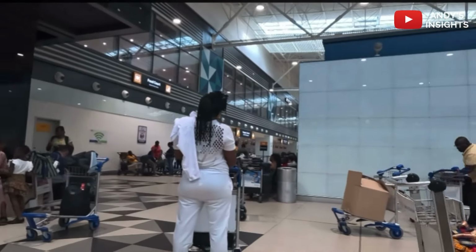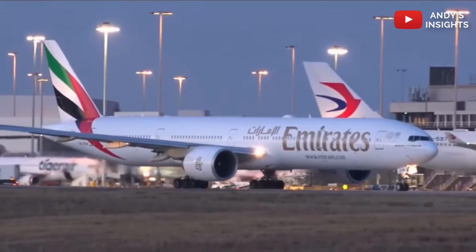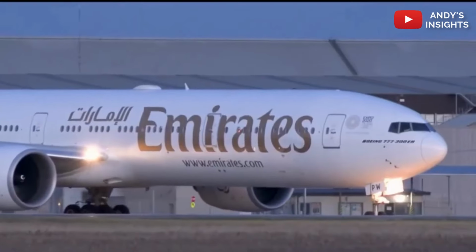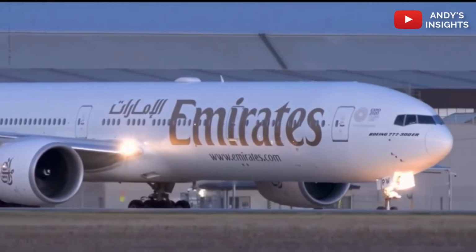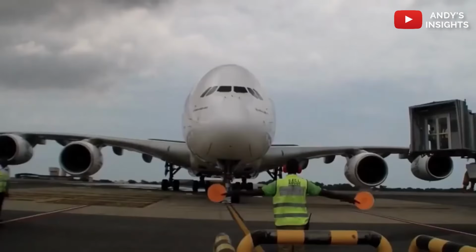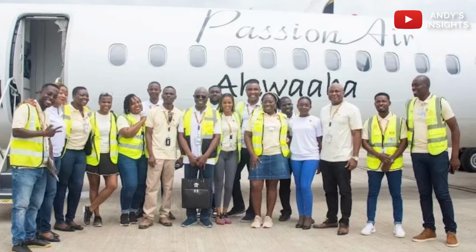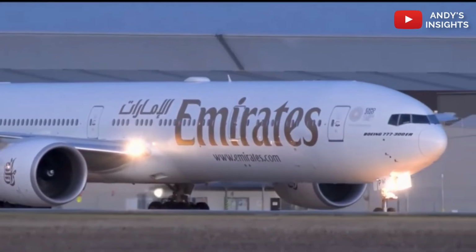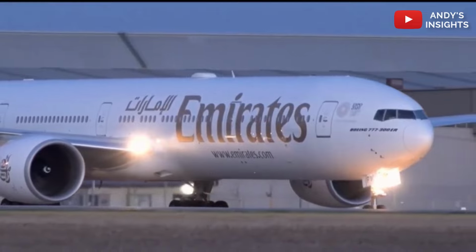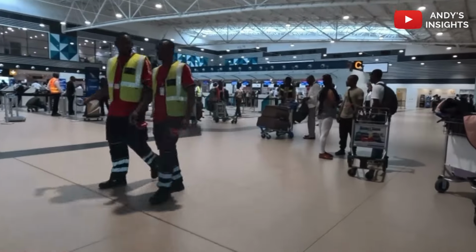This expansion couldn't come at a better time. With the global aviation industry rebounding and passenger numbers on the rise, Ghana is positioning itself as a leading aviation hub in West Africa. The redevelopment of Terminal 2 will provide the necessary capacity to handle this growth, offering a seamless experience for passengers traveling between Accra and other regional capitals such as Kumasi, Tamale, and Sunyani, as well as international destinations across Africa. The expansion of Terminal 2 at the Kotoka International Airport is more than just a facelift.